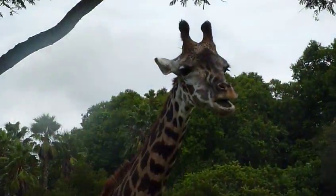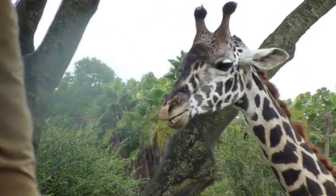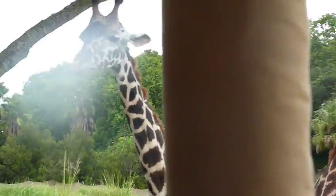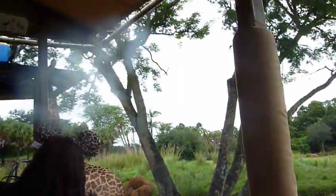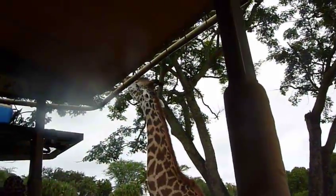Looks like he wants to give you a kiss. Aw, what a nice giraffe. Alright, we gotta stop there. He's looking up for some food up there. We're just gonna go really slowly. Can't get much closer than this to a giraffe, that's for sure.